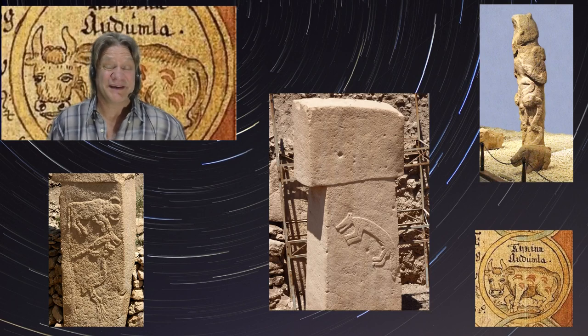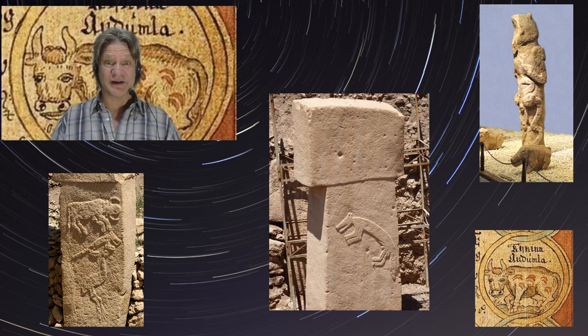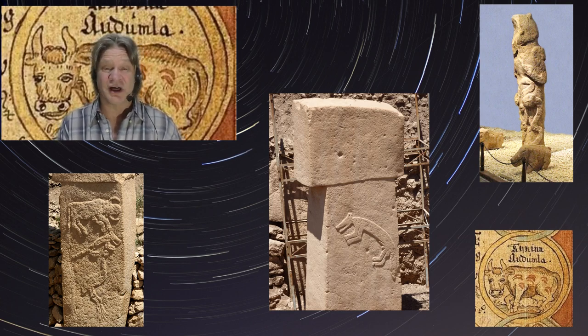Göbekli Tepe. Just the name conjures up controversy. Why was it built? Who built it? What were the people doing there? Was it aliens? Today I'm going to discuss some recent research that just came out 2 or 3 weeks ago, suggesting there was a geometric pattern underlying three of the main structures.